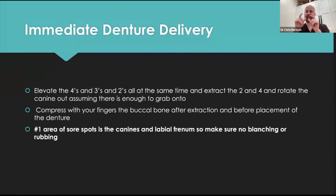And then once I deliver, I take my hands and I just compress the bone everywhere I extracted, because there's obviously been some expansion. So the denture could rub, it could be an issue. So I just go and I gently compress the bone and then place the denture.